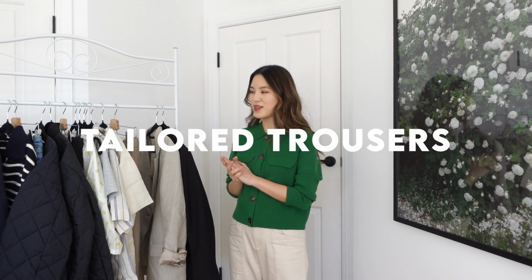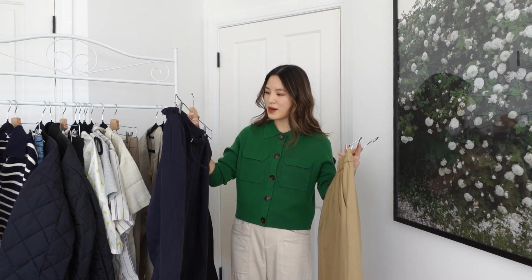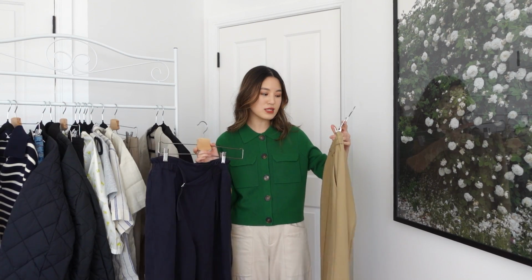So I'm going to move on to tailored trousers, and I feel like this is definitely my favorite item from Arket. I think I'm going to start by talking about the two pairs of trousers that have been in my wardrobe for a couple of years now.